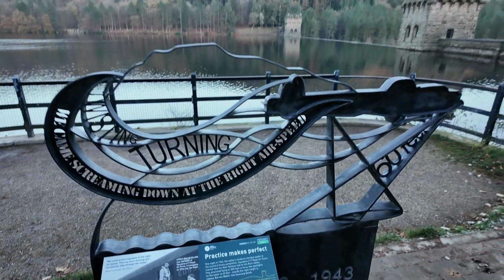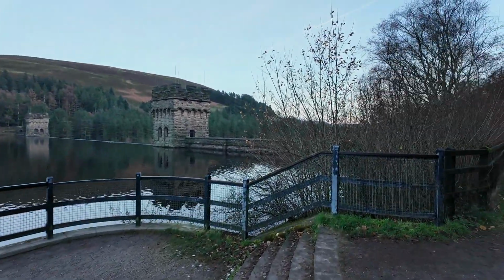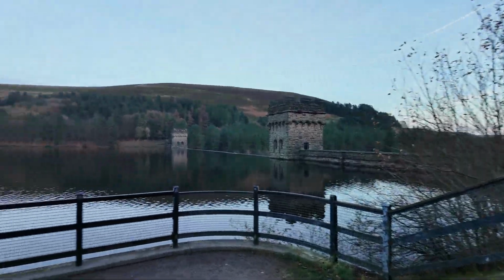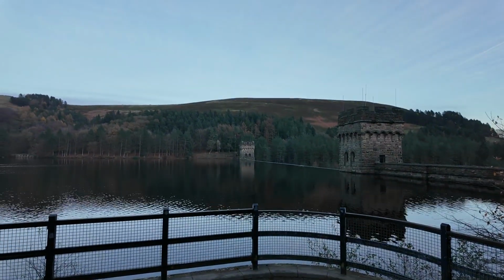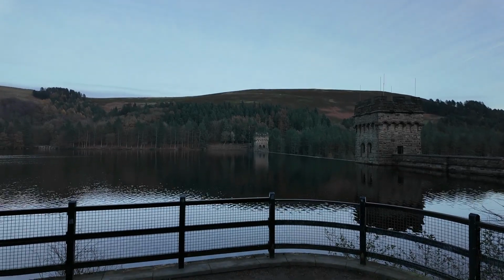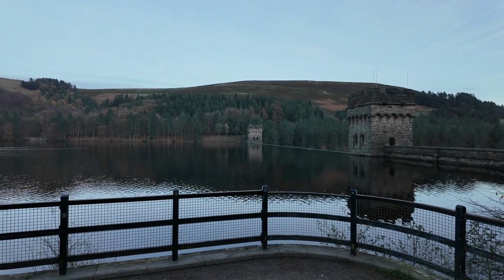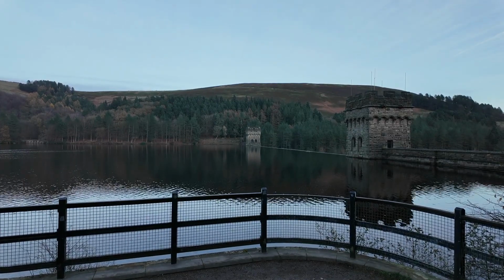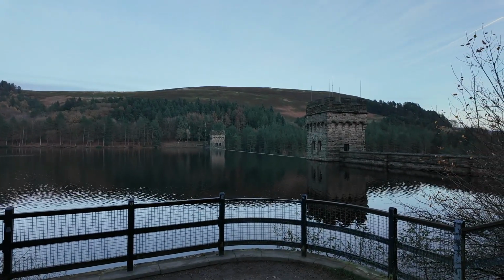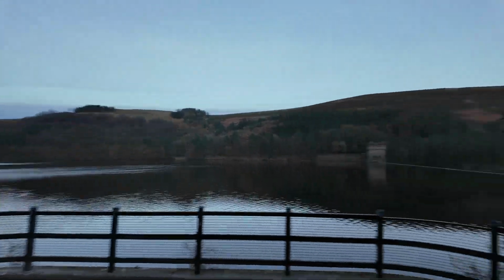So what that is roughly saying is that this site was actually used for bomber training for the bouncing bomb. And if you know anything about that bouncing bomb, you know how important it was to the war effort. But yeah, this is that famous dam that they trained on. Pretty cool, really, isn't it?